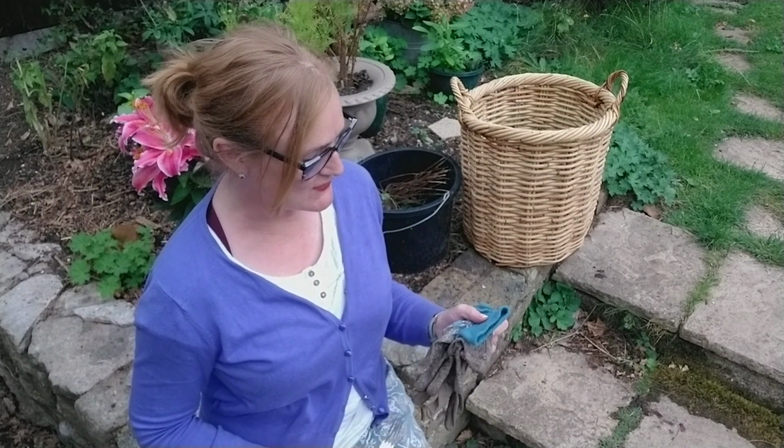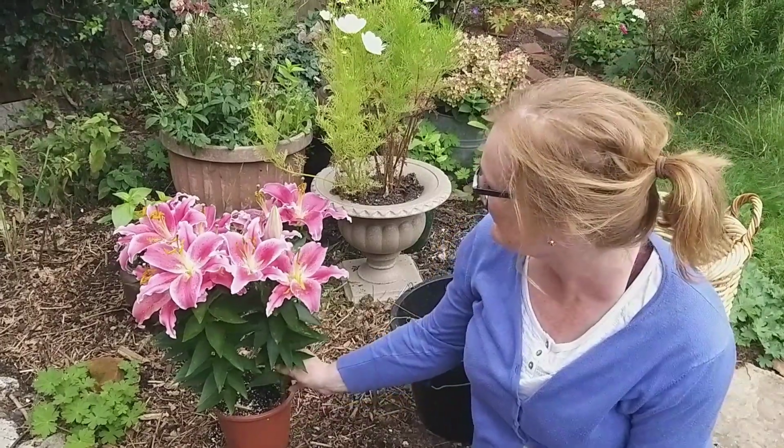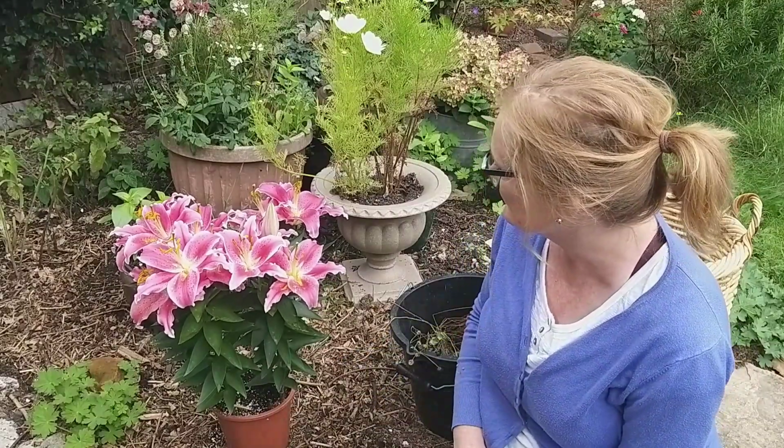So I have got all my tools to hand, my gardening gloves, my fork for doing the weeding, and then my secateurs to really get on top of the ivy that's been growing everywhere. And before we get down to business, I have got a few changes in the garden to show you.